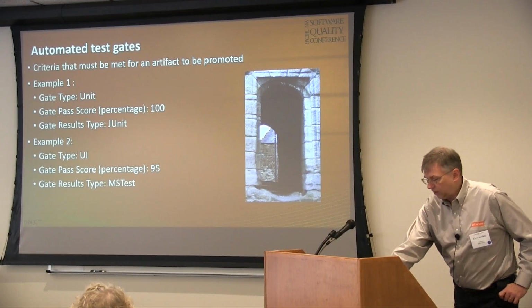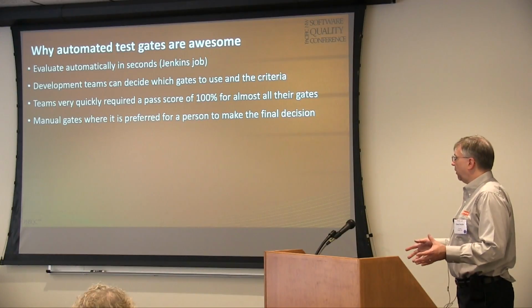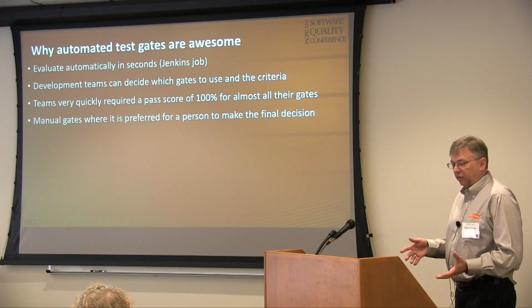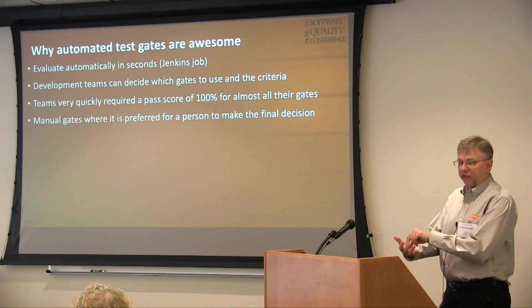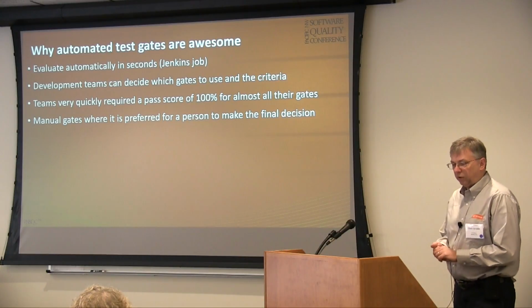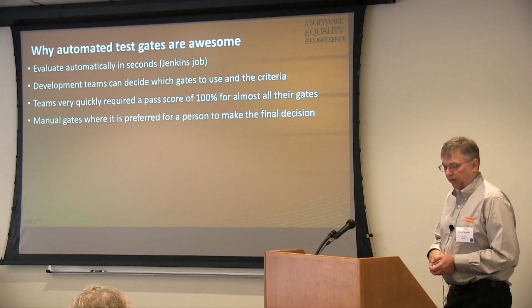And this turned out to be really helpful. Why do I think these are awesome? They run very quickly because basically what they do is they're a Jenkins job that looks at the test results file from another Jenkins job and says, did you meet the criteria you set? Yes or no? Very simple. Runs in seconds. And these are running constantly throughout the day.